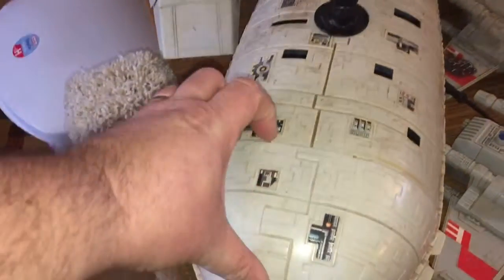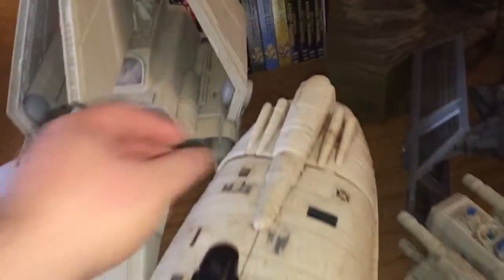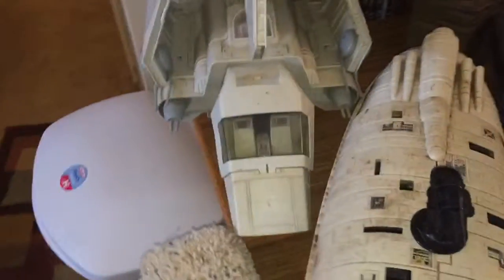Really excited about this, one of the troop transports with a lot of the survival packs, and the Imperial Shuttle, which I'm very excited about. This thing is just massive.